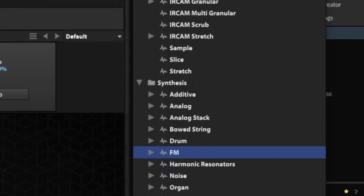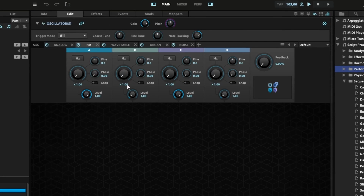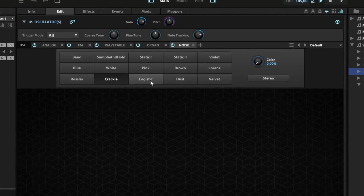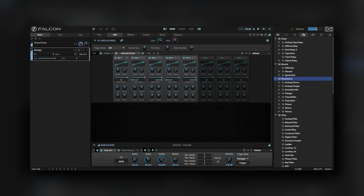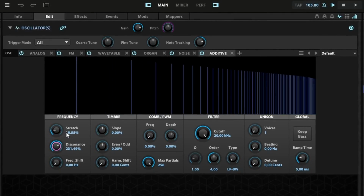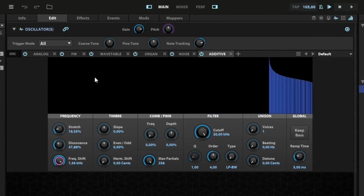For instance, it has many unique oscillators. You have the classic subtractive, FM with the algorithms similar to the DX7, a wavetable with many options, even an organ and a noise generator. The additive engine is pretty unique, but is similar in some aspects as the one on Pigments. So it's not like unique.